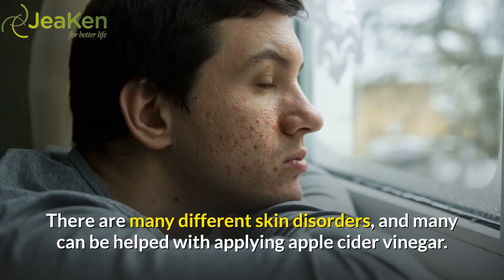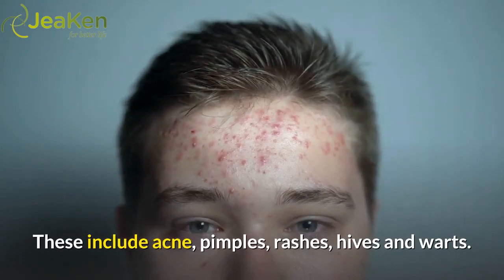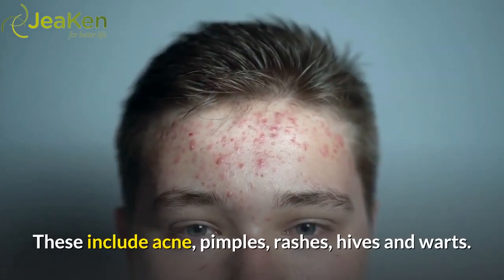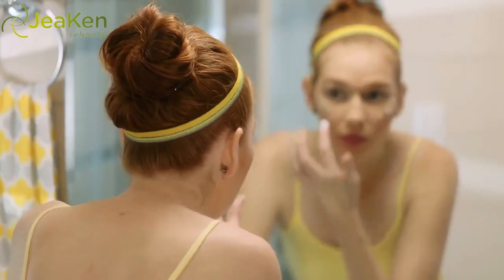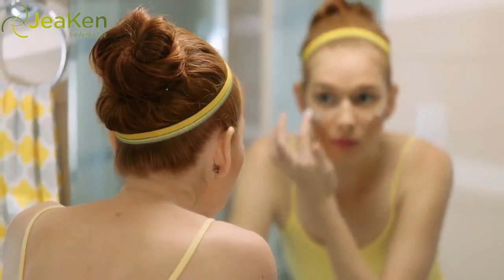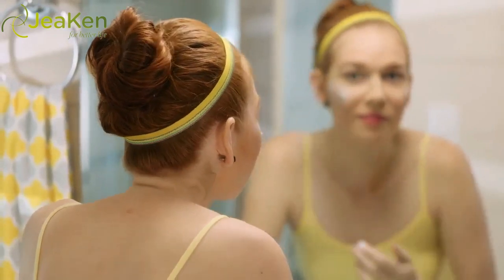There are many different skin disorders, and many can be helped by applying apple cider vinegar. These include acne, pimples, rashes, hives, and warts. Facial skin toner and topical medication. Here is a recipe for an economical and very effective skin toner that not only replaces your expensive store-bought facial toner, but is also a topical medication for many skin ailments.